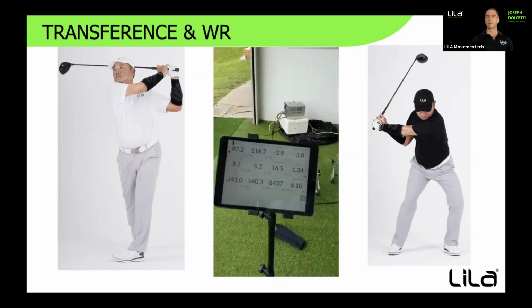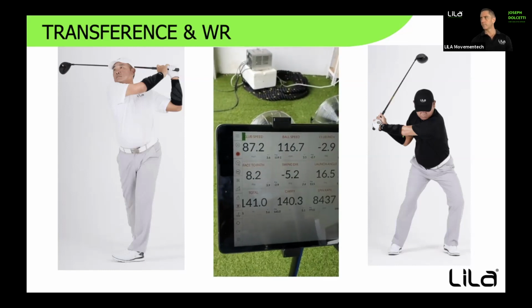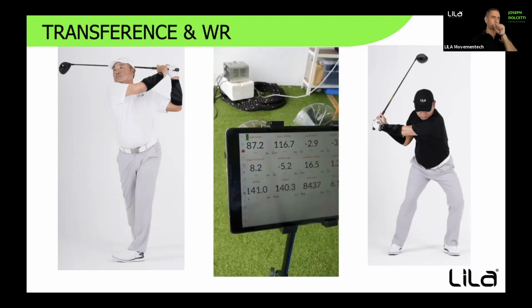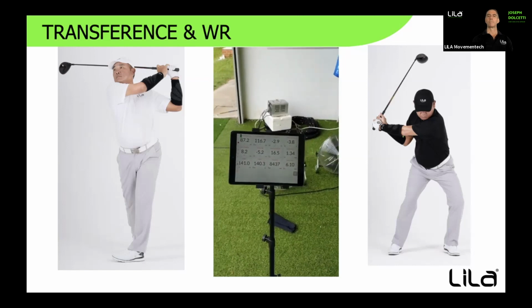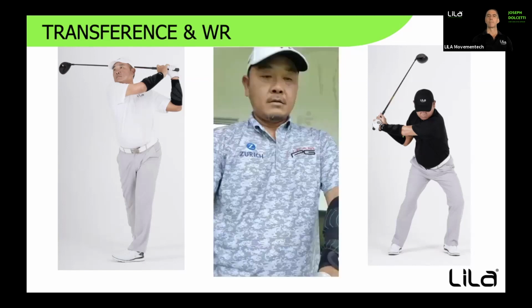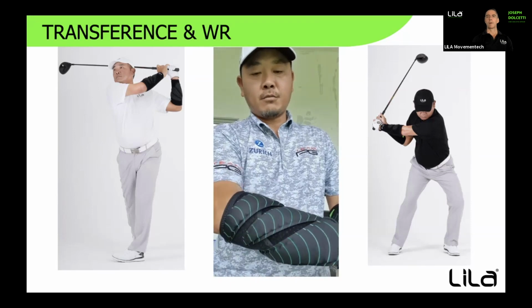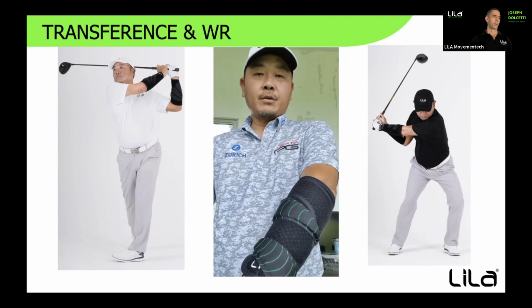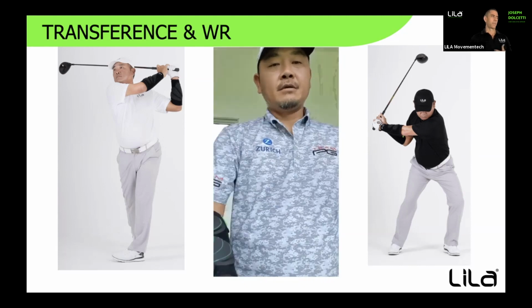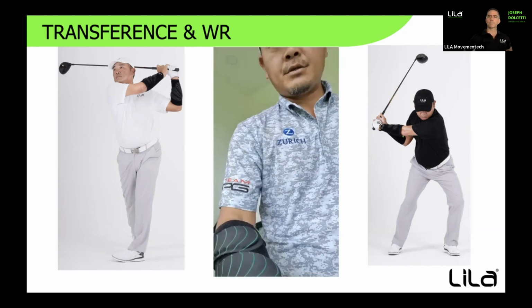So as you can see, I've been hitting the ball without anything on. So this will be my club speed for a 7-iron. Now I'm gonna put on some weight and see whether it actually increases or not. As you can see, I'm putting 600 grams on my right arm and 300 grams on my left. So we'll hit about 20 minutes and then we'll see how it goes.